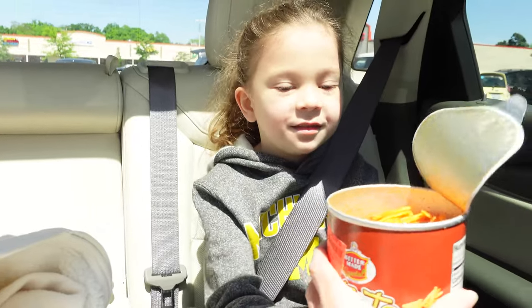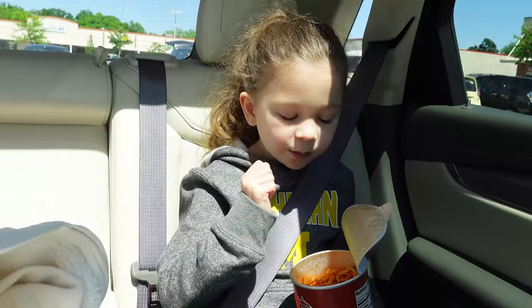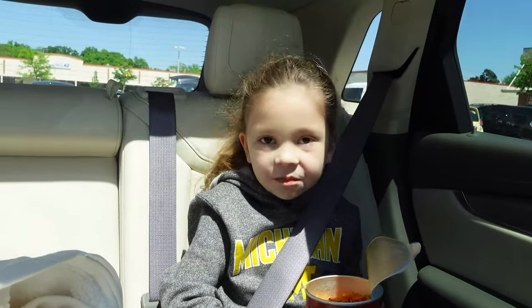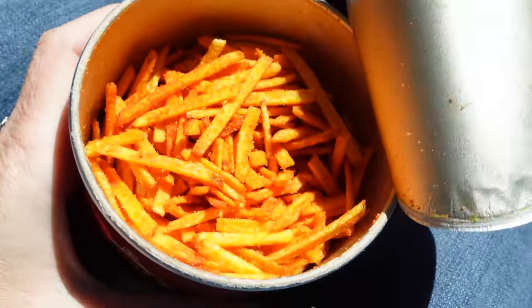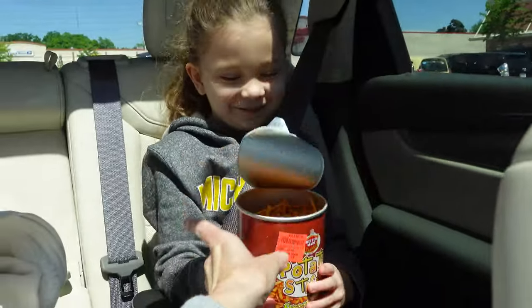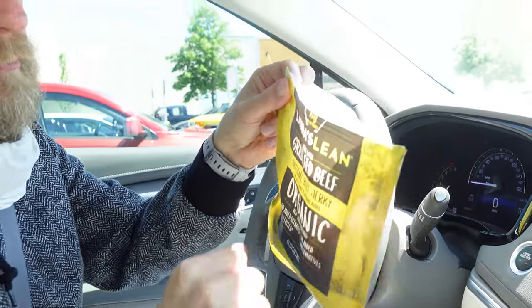Don't spill. That would be quite the mess. Good? You like it? Want to try one? Yeah, I want to try some. So that's what they look like, potato sticks. I'm going to give one a try. Ooh. Yeah, those are yummy. Good flavor, too. They taste just like your Better Made chips. There you go. Organic grass-fed beef jerky. Happy cows make happy jerky.